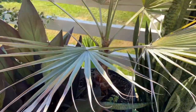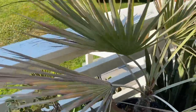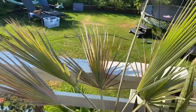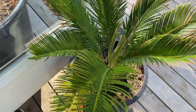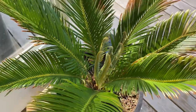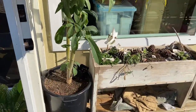So this Brahea armata, I've had outside for a while now, but as you can see, it's a little bit sun scorched on the older fronds. The new fronds are looking all right. This cycad, this damage you're seeing on the fronds is from last year, from sun scorch, not from this year. But this heat has inspired it to send out a new flush of leaves, as you can see. So it's clearly happy.